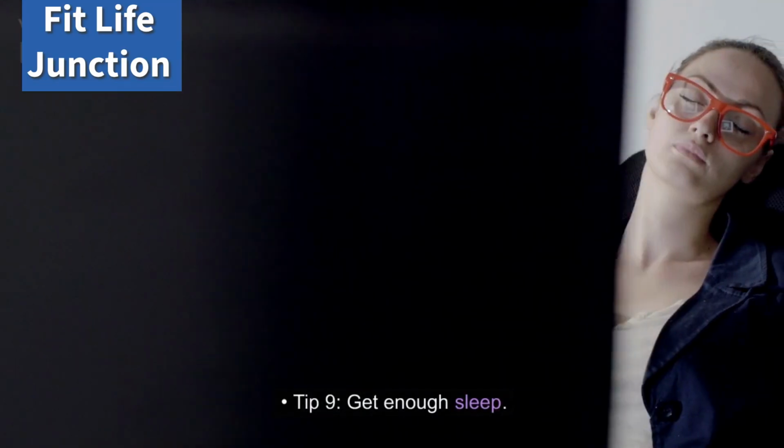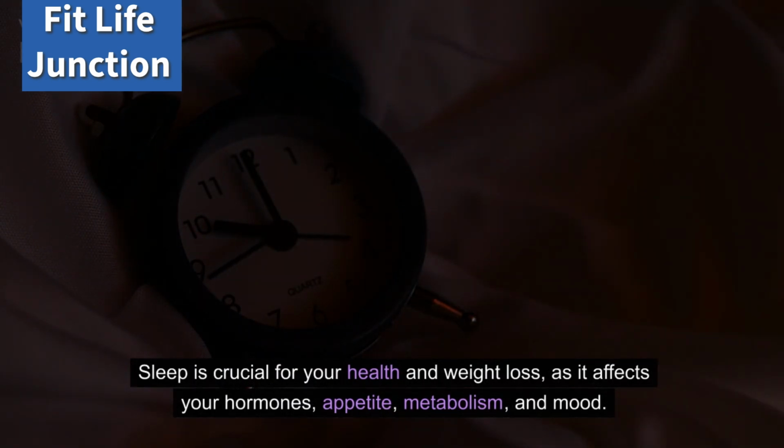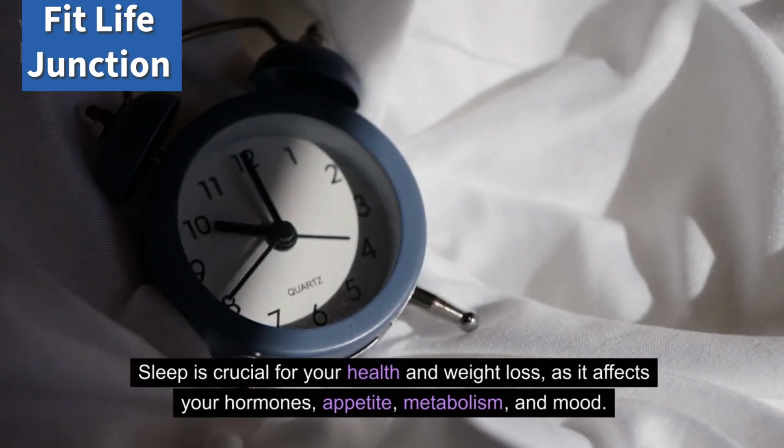Get enough sleep. Sleep is crucial for your health and weight loss, as it affects your hormones, appetite, metabolism, and mood.